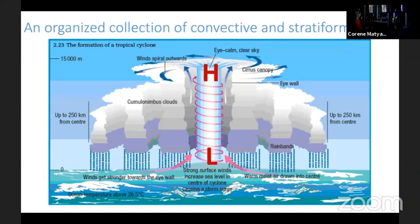And these can form our spiral bands. So the fastest winds are right around the center of the storm. And then you have a clear spot that forms in the middle called the eye.